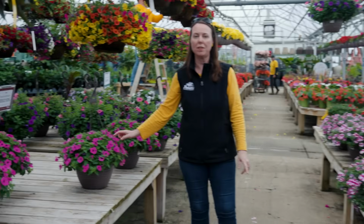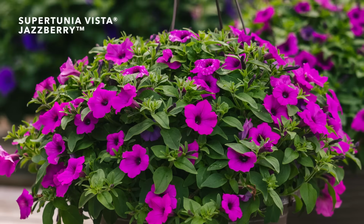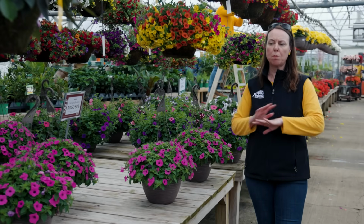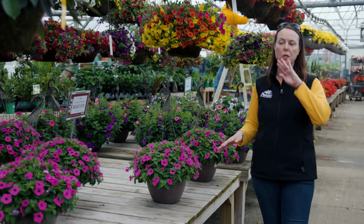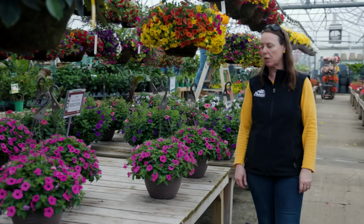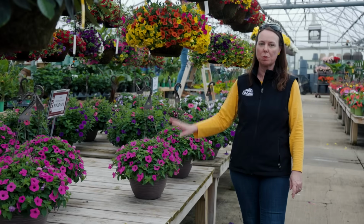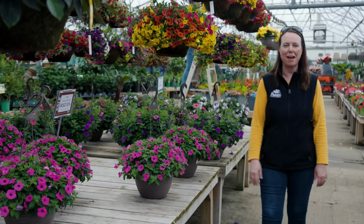And this is the new one. This is the new Supertunia Vista Jazzberry. Beautiful new color, dark centers on this one. Again, your petunias are always going to be great for those long-nosed pollinators like your hummingbirds. And this is a beautiful color. It looks gorgeous with yellows. So check that out as well.